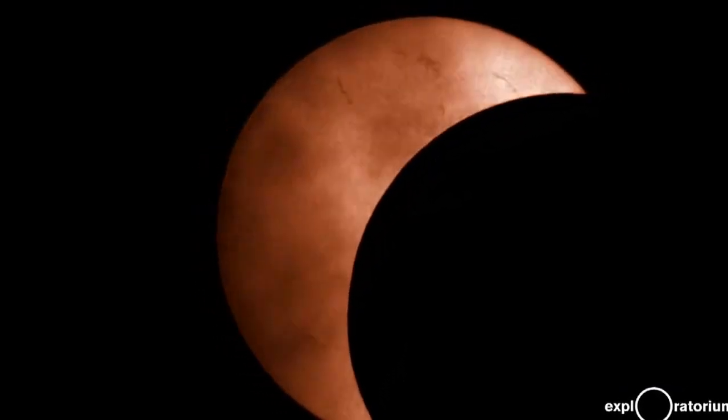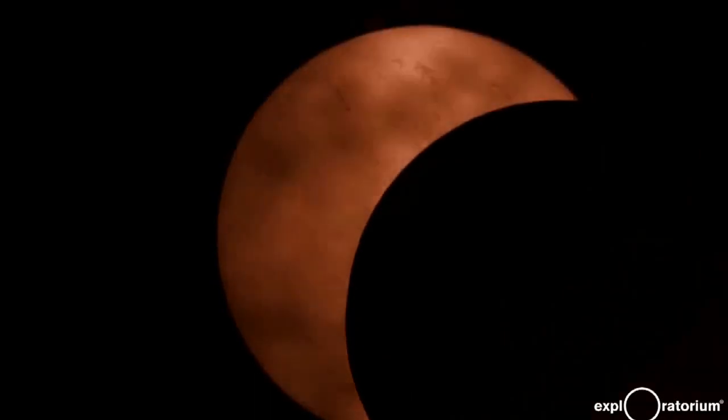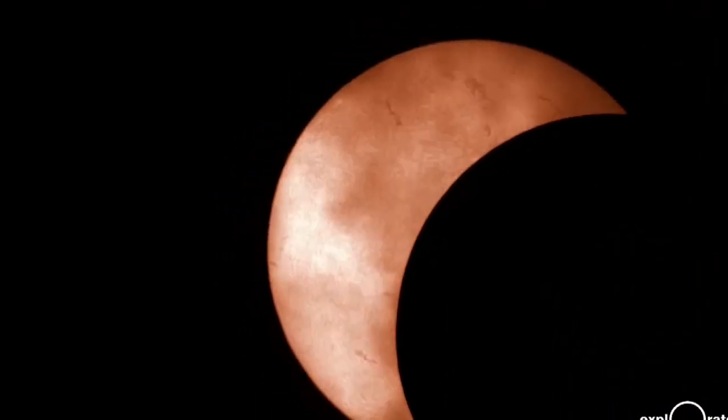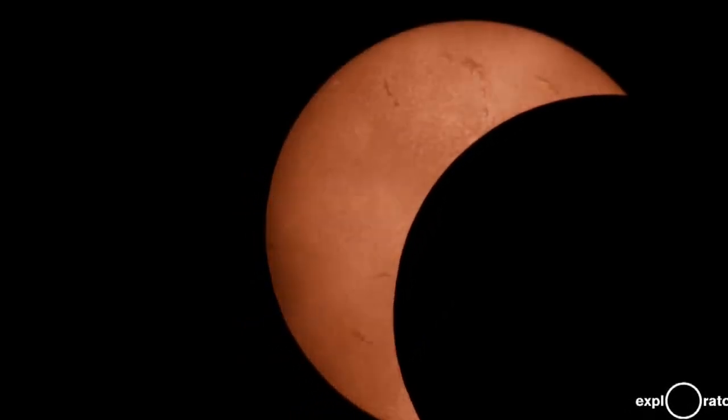But let's talk about what's happening. What's going over our heads today? The Moon is moving on a line between the Earth and the Sun, blocking our view of the Sun and casting its shadow here on Woleai.